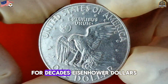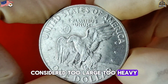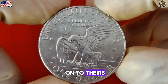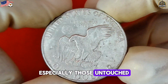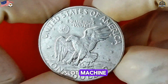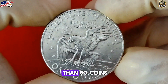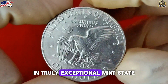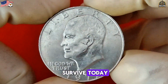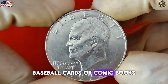For decades, Eisenhower dollars were brushed aside, considered too large, too heavy, too cumbersome for daily spending. But those who held on to theirs, especially those untouched, hidden from the ravages of the pocket, the register, and the slot machine, might now hold a forgotten fortune. It's estimated that fewer than 50 coins in truly exceptional mint state 67 or better condition survive today, making them rarer than some of the most legendary baseball cards or comic books.